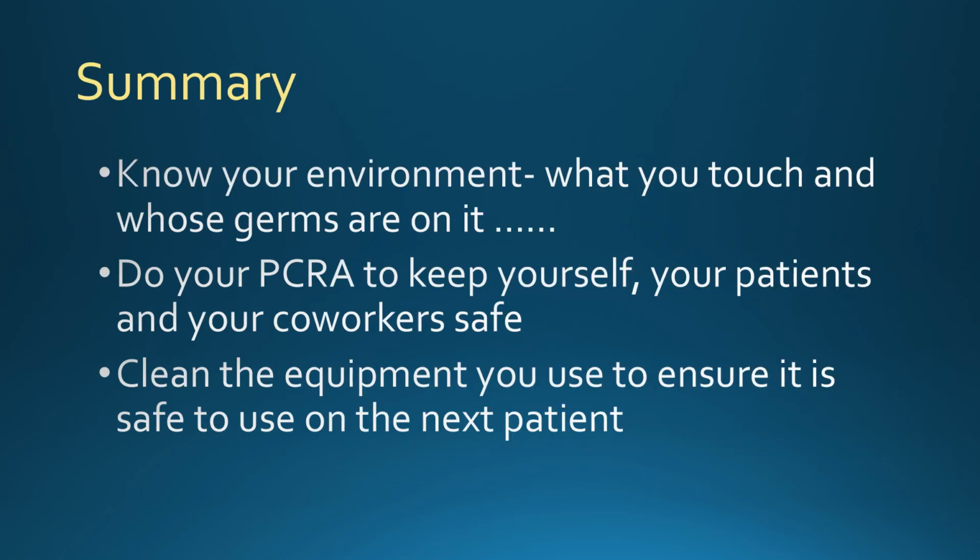In summary, know your environment. Think about what you touch and whose germs are on it. Do your point of care risk assessment to help keep yourself, your patients, and your coworkers safe. Clean the equipment you use to ensure it is safe for use on the next patient.